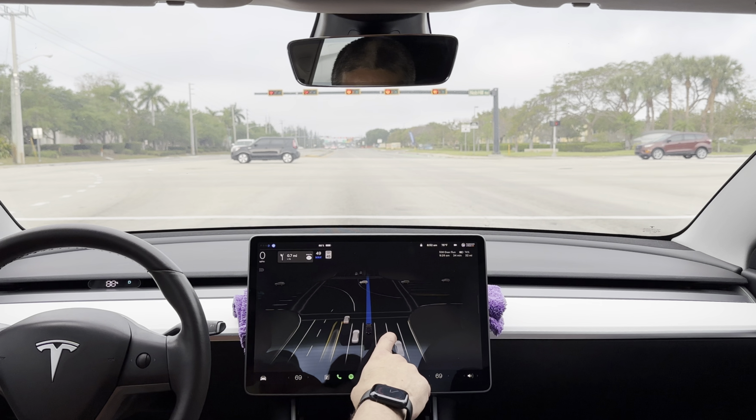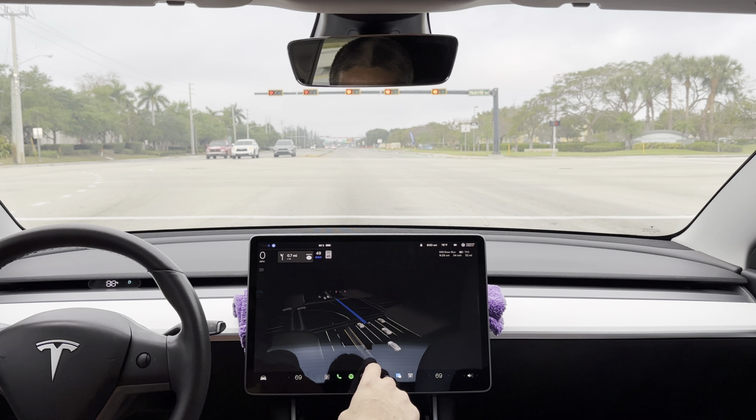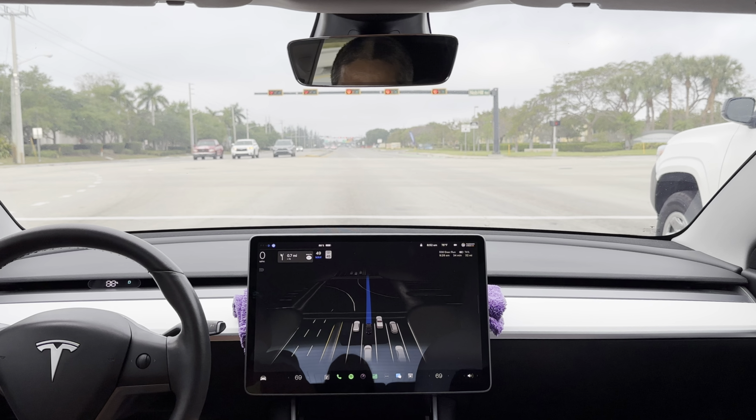Visualizations here don't look anything new compared to 10 or 11 days ago when we had the 11.3.1 version installed. Looks a little bit more stable. It hasn't been flickering, like going away and coming back, so that's good.